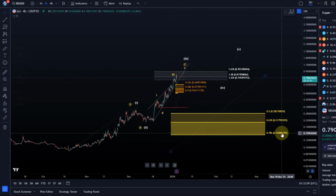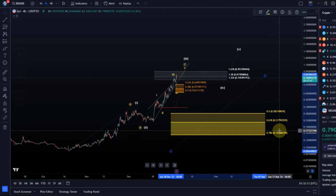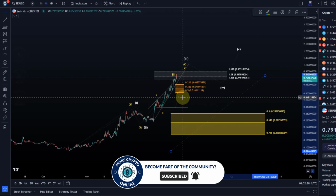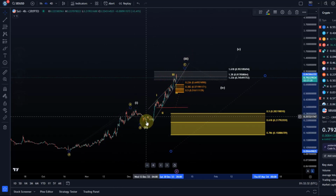Long-term support at the moment, might need to adjust that. No, long-term support is at 15 cents. Now that's far away. That's not really anything that is close, but just for your info, that is long-term Fibonacci support. Below that level, really the bearishness begins. So looking at this, if it's yellow or white, it doesn't matter in the short term.